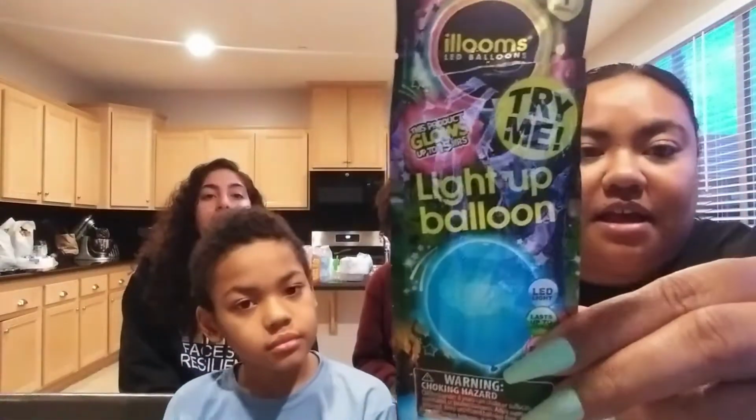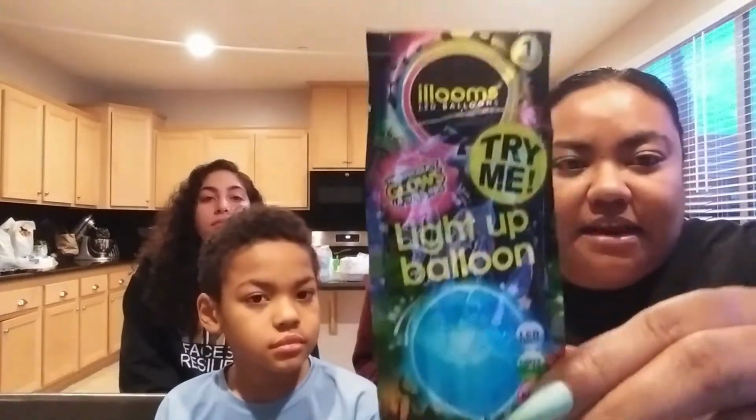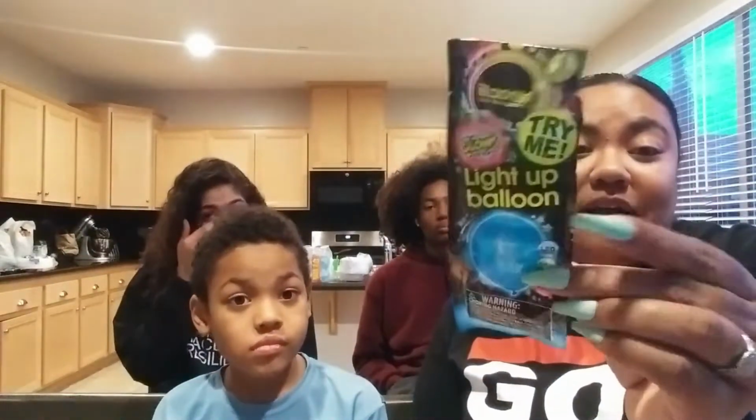And then the last thing is this light up balloon, Devon. Devon and Lele had these. I bought Devon a blue one and Leilani a pink one. And what did you think about it? It lasted for 3 days and then I popped it.